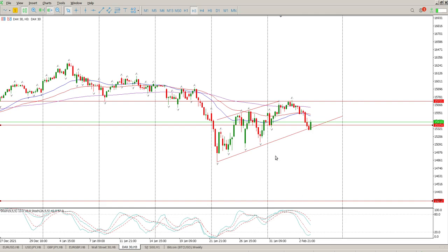Nice bit of divergence here. There's the previous low, and there's the higher low there. So beautiful bit of divergence here, which does indicate a move back to the upside. But if we fail to make a new high, in other words, break above 15,721 and find support up there, then I suspect we are going to bounce off the 155 or the 66 or 33 EMAs here and move to the downside.